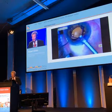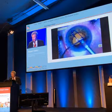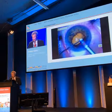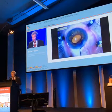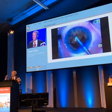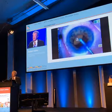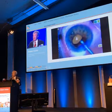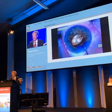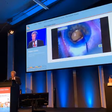And you see how easy it is to take the ring out. I've heard surgeons say it's difficult. I don't find it to be so. And then I hydrate the incision and then I'll take out the OVD. I always hydrate the incision with this sequence before I take out the OVD, because I don't want the chamber to shallow. But if you're taking a ring out, I don't hydrate first, because then I couldn't get the ring out very easily.